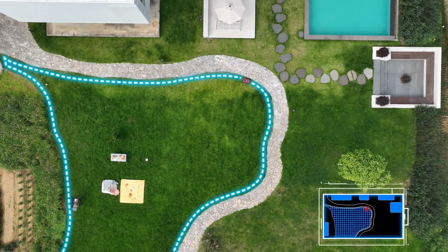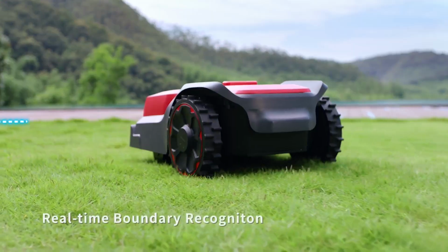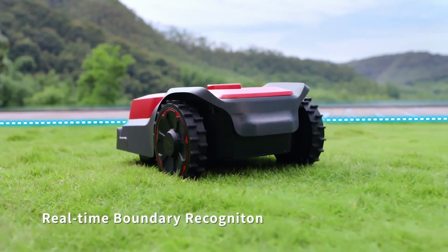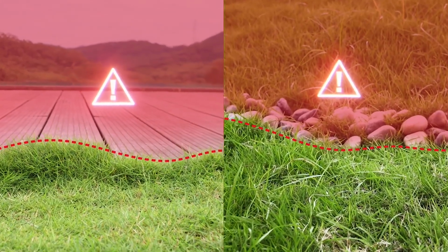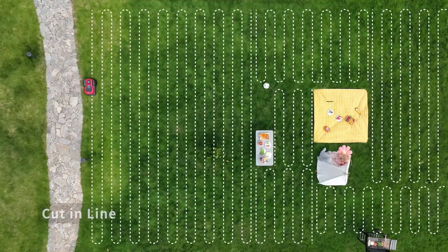The offset blade disc allows Roboup to cut lawn edges closely. With its built-in AI camera, Roboup can recognize the lawn boundary in real time. It will never run out of your lawn.